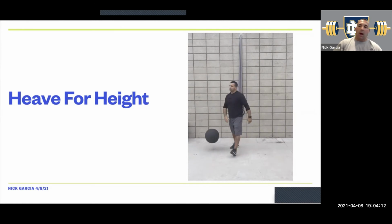I was fortunate enough to design the weight room at Notre Dame. You see those big walls behind us. That's the very reason why I designed it that way with those big walls, so we could throw med balls against them, because they're an important part of our program.